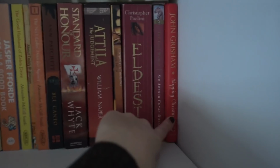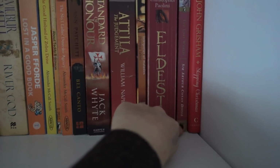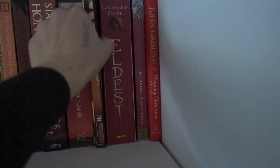Skipping Christmas by John Grisham, I read most years around Christmas. The Lost World by Sir Arthur Conan Doyle, that's a really good book. This is a fantastic book. I did this as part of a book club years ago.